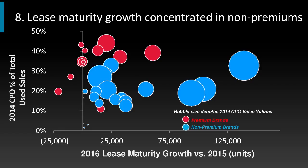And you've got some others here who don't certify perhaps as rich of a mix, but are still expecting some sizable increases in lease maturities, and they're big volume players in the CPO world. And even with the premiums, you can see up here on top, those that are most likely to certify are those that are the biggest and have the biggest increase in lease maturities next year. So it's just another way of looking at the data that I had put on the previous two charts. And again, all this feeds into that forecast for next year.